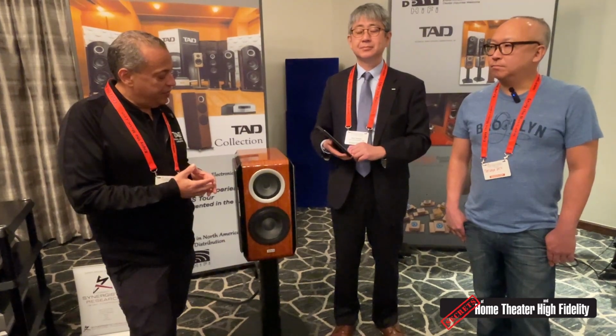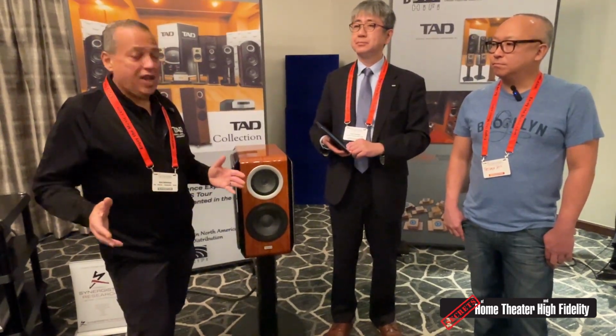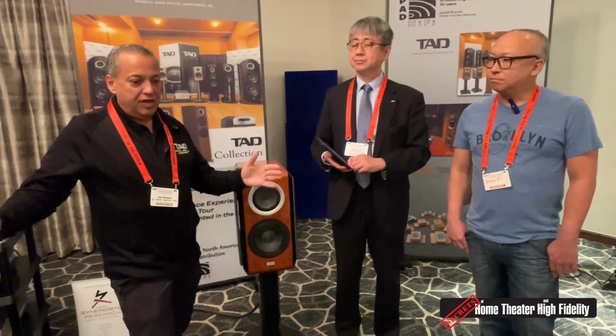You wouldn't be the only one. Interesting. But I imagine that concentric driver has got a lot to do with that really, really good imaging. I think that's the key thing with all the TAD products: they use a CST type driver, and most of the products have this dual concentric configuration. It's one of the things that stands out about TAD, that imaging and the soundstage benefit from that as well, because you're creating a kind of three-dimensionality that the listener can be inside of.